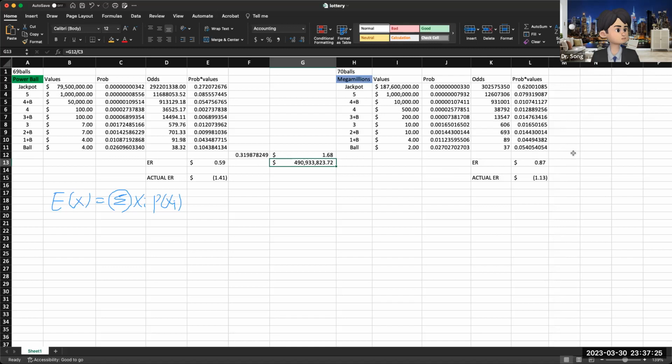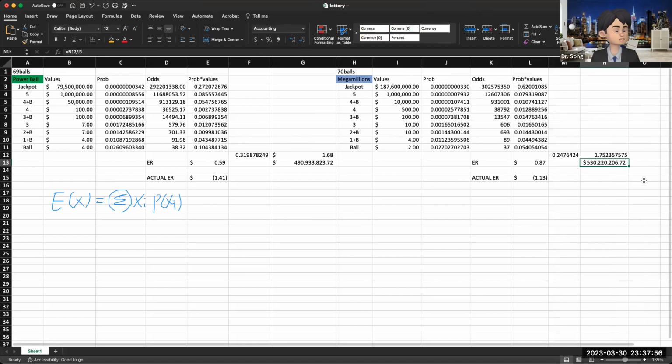On the other hand, you calculate the same way for the Mega Millions. Let me calculate the summation of these numbers, except for the jackpot. Then $2, what you need to pay, minus this one gives $1.75. This $1.75 divided by the jackpot probability gives you the number. When the cash value is above $130 million, that's the moment you'd better purchase a Mega Millions. But what makes the difference?